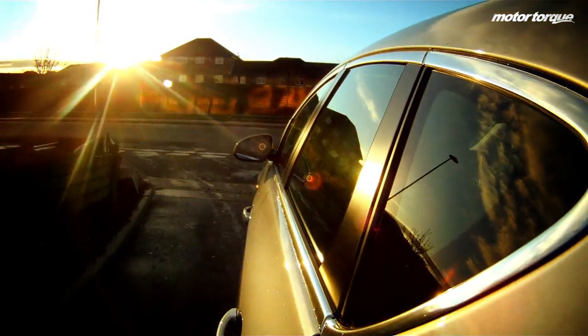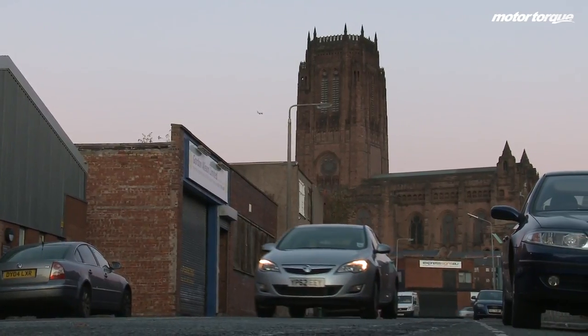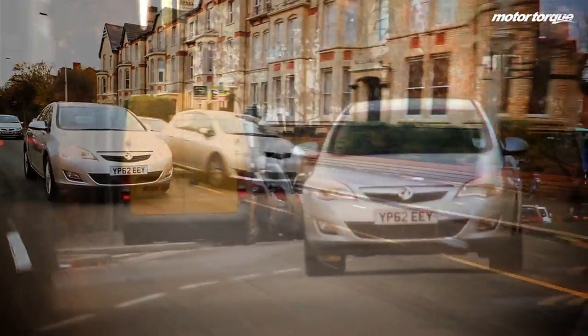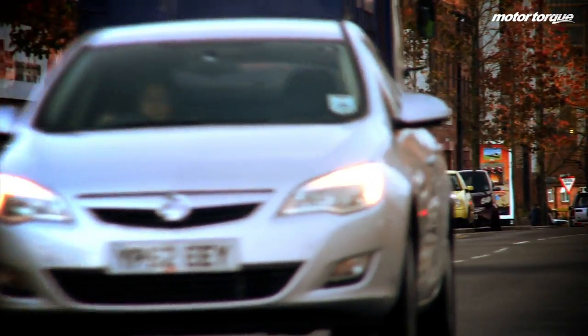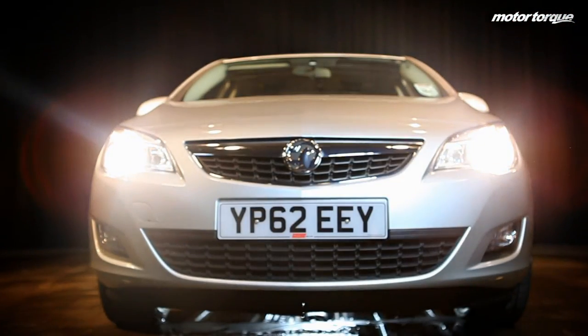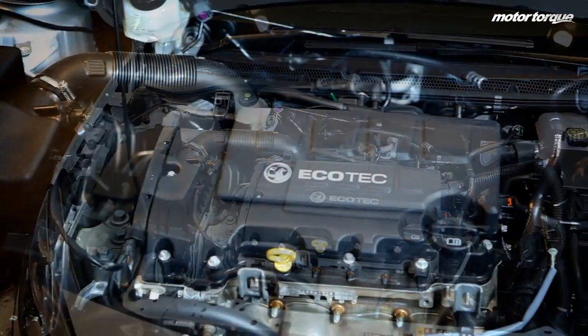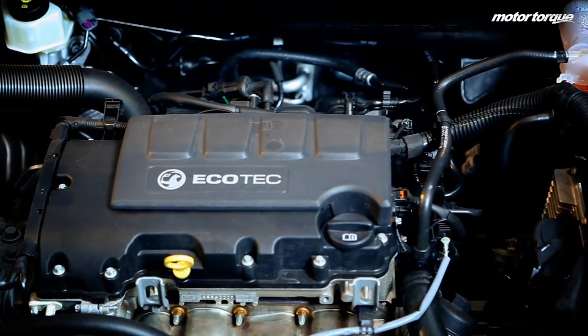As the Astra offers universal practicality, it is constantly in a battle for a spot at the top of the bestsellers chart, battling it out against models like the Ford Fiesta and Ford Focus. This particular tech line is Vauxhall's popular 1.6 litre petrol engine, which produces 115 brake horsepower.